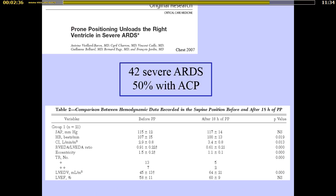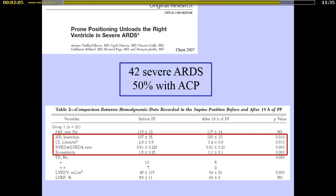So this is something that you have to do to treat and maybe to prevent, we don't know, right ventricular failure, which is prone positioning. Look at this study that we published in Chest in 2007. You can see before the proning and after a session of 18 hours of proning, you have patients, group 1, with acute cor pulmonale, and after the proning you can see the decrease in the right ventricular size and the increase in the left ventricular size. So you improve a lot the hemodynamics and especially the right ventricular function.